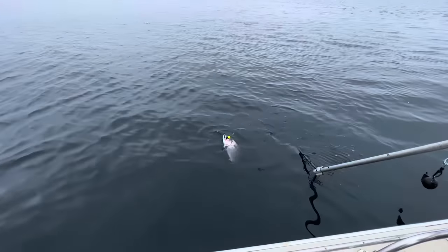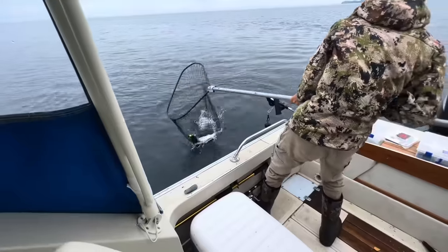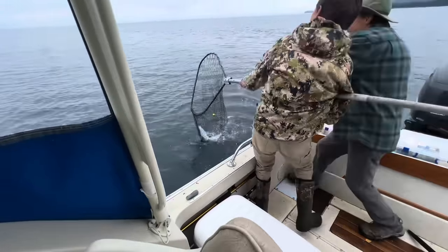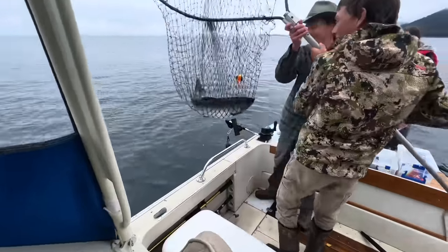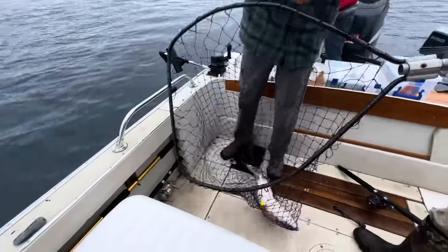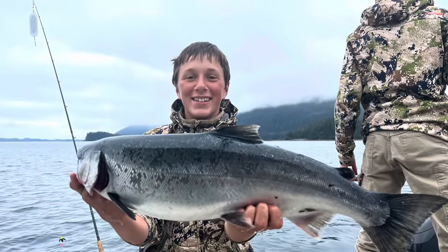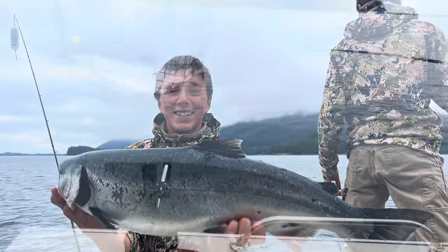Hey, there you go, Justin. There you go. Yes! Oh, it came off. Unbelievable. Good job, Ethan. Whoa, that's way bigger than mine. I don't know. Take it out of there, Ethan. Wow. Oh, look at that.